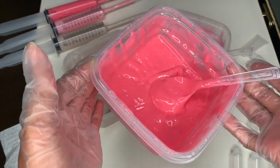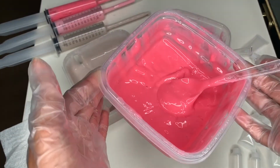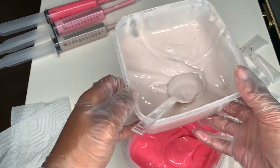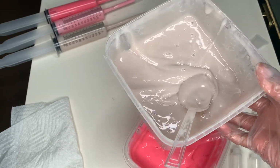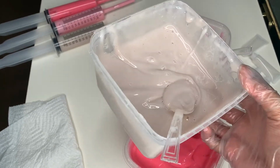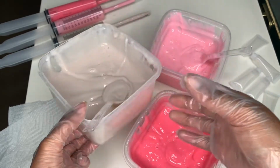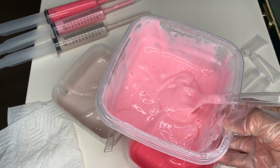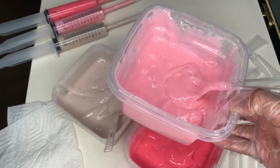This one is Dream Chaser. It's still bubblegum scented. I didn't change the scents, just the colors. This one didn't change as much. It's just pigmented now. But this one is Millionaire and it's still vanilla scented. And here is Go Getter, a pretty pink color, and this one is Cake Batter scented.